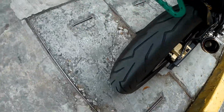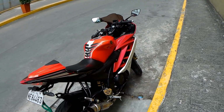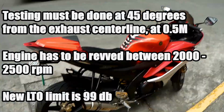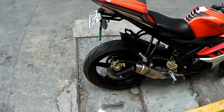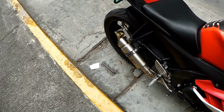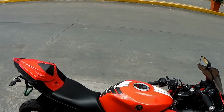Okay, so I'm just making an approximation here kasi it says on the LTO guidelines. Oh, it's nice. Nag-burn na yung tip niya. It's looking pretty. Did I tighten this last night? I don't think so. Anyway, sabi sa LTO guidelines. Hey, check this out first. Nice, no? Wala na scratches.